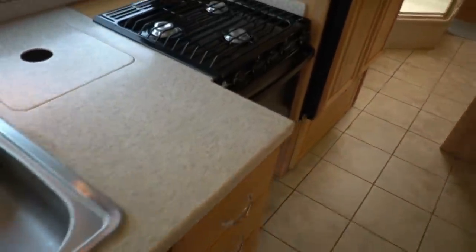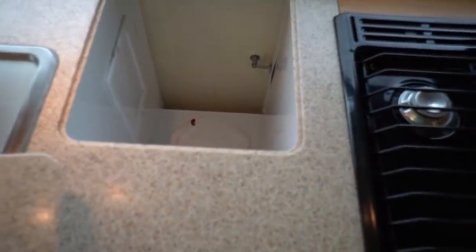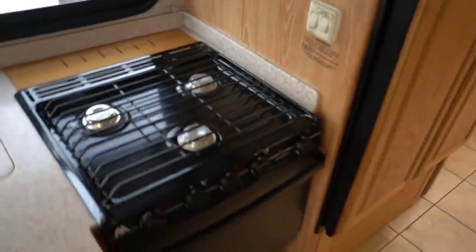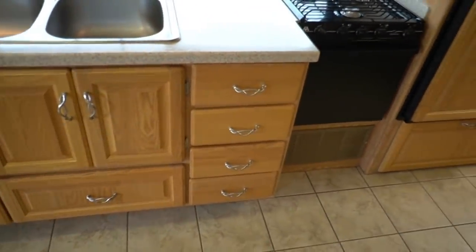Corian countertops, no stress cracks. You can see from the stove top they hadn't cooked in this thing. Waste basket. You can drop your waste basket in there. You can open it from the outside, so you don't have to carry it in case you spill something in your garbage bag. You don't have to worry about it dripping while you're carrying it outside through the RV.